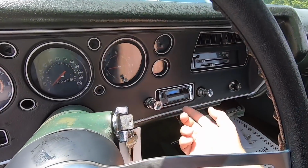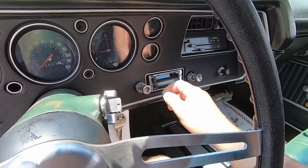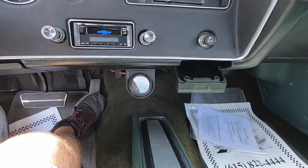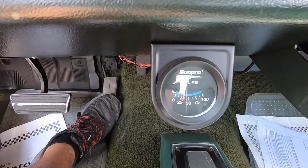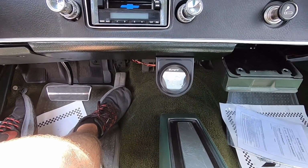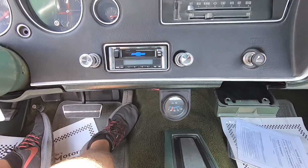Radio, I couldn't get it to cut on. It's new. Somebody also put that in. You can see that's a digital style radio. Oil pressure is working. The idle's real low right now. As you can see, you give it a little rev, it's at about 30, 35.